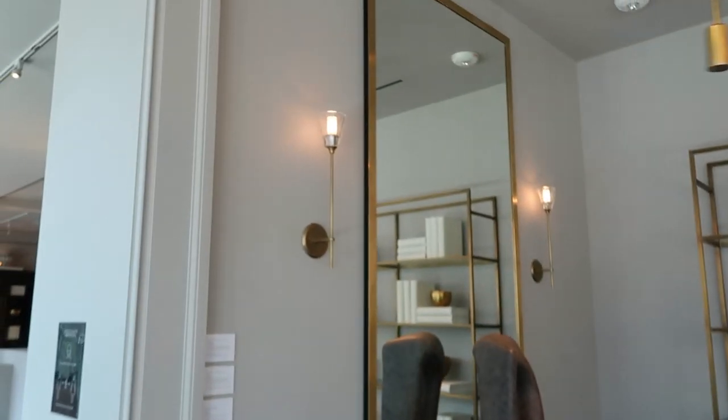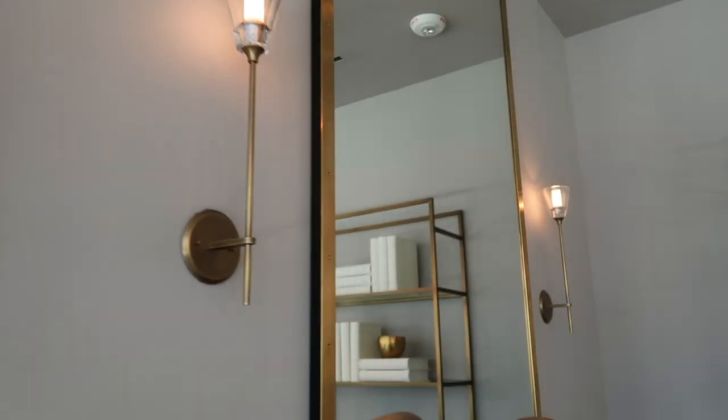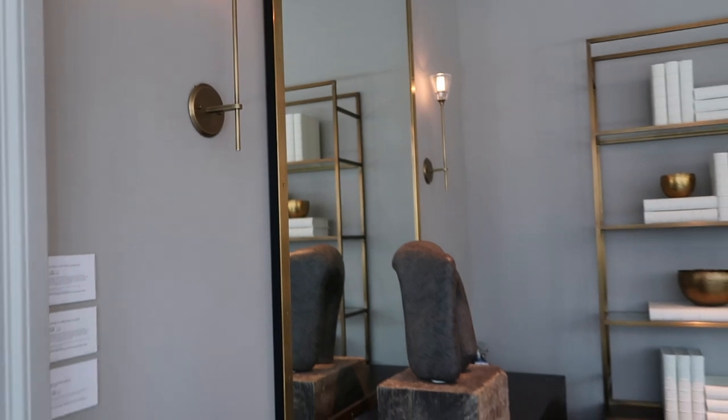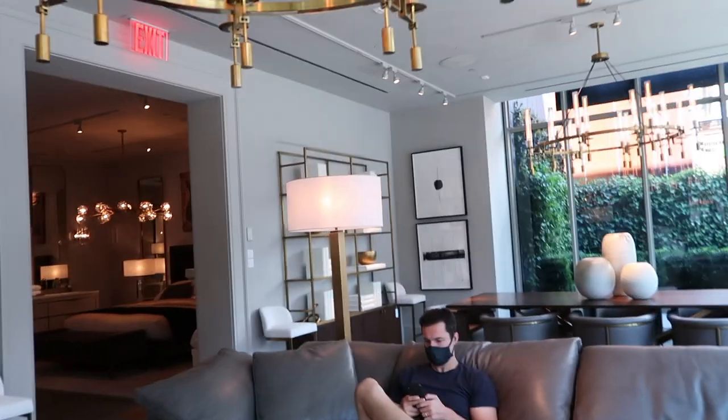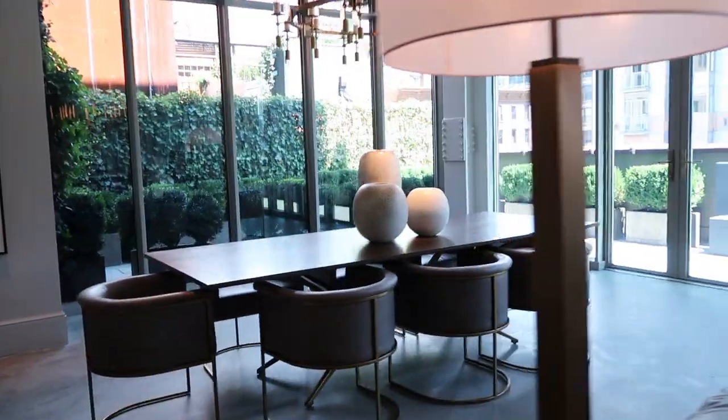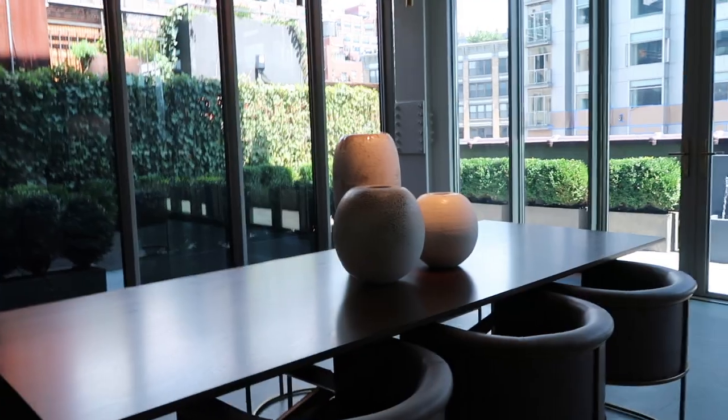Babe, these little sconces are cute. Yeah. Oh, they are actually, I like them a lot. They're like modern. Maybe we can get them in black. Maybe for the dining room. That's what I mean. Oh, this is a cool table. Because it has that middle.